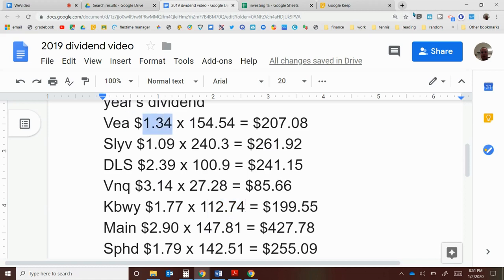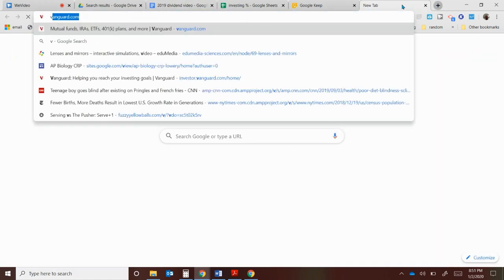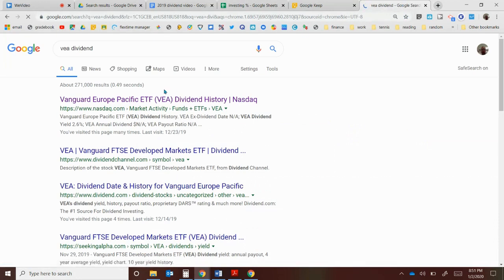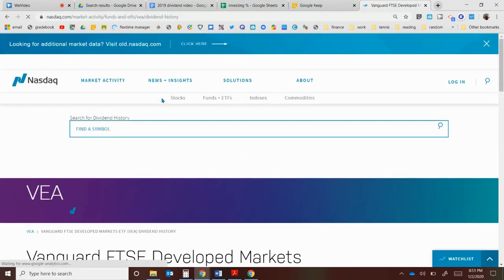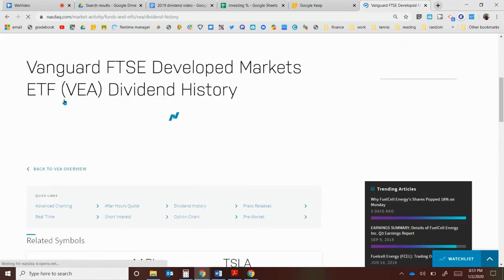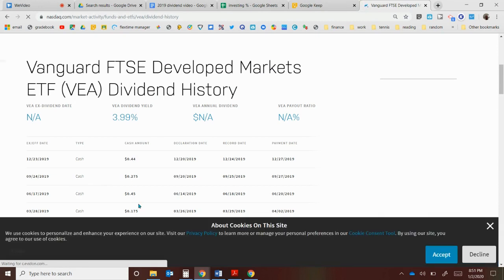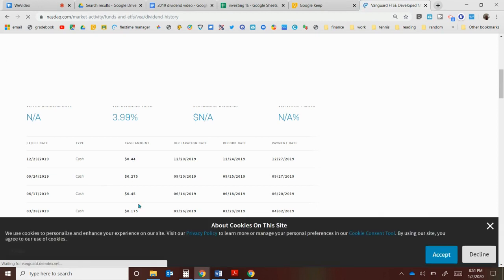One way to do it is to type in the name of your stock or ETF and then type in the word dividend. So for instance, VEA dividend. NASDAQ.com is a pretty quick way to show what dividend payments they are. So VEA is an international developed markets ETF, and you have the different amounts per share per quarter. If it's quarterly, you just take the amount and multiply it by 4, or just add them up, and that'll tell you the yearly dividend, right?